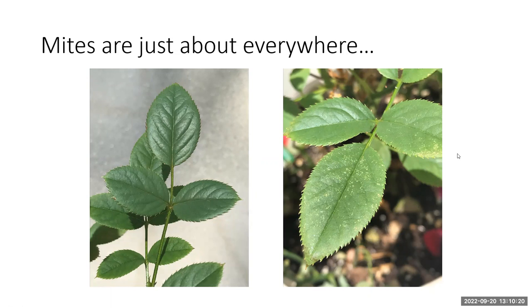Sorry, I was muted. One thing I also want to cover, because I know we have some master gardeners on here, just to refresh y'all's memory, is that the stippling not only occurs with mites, but could occur with lace bugs. You have those pests that occur in the springtime on azaleas and some other types of plants. So don't confuse this with a nutrient deficiency.